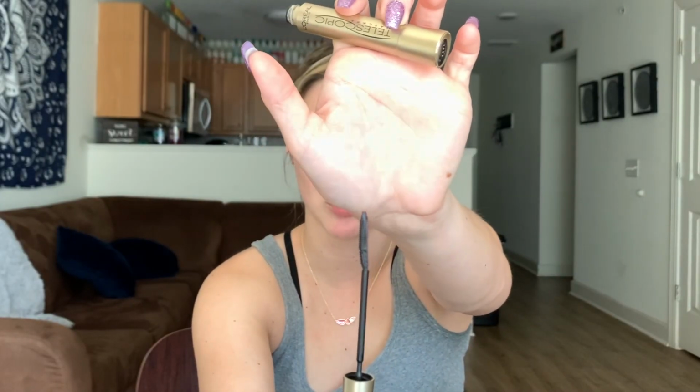But this is what the wand looks like. It's really skinny. So this just makes your lashes look really long, really separated. If you don't like that look, sorry about it. You do you.